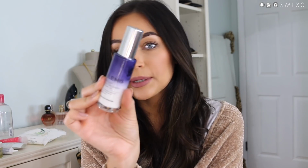So next up is a night cream that I like to use. Sometimes I will just use this at night, but this has been my new favorite night cream. Sometimes I will apply this by itself, or sometimes I will apply this before I apply my retinol cream, which I will talk about in a minute. So this is the Elemis Peptide Night Recovery Cream Oil. So this is a cream oil texture.